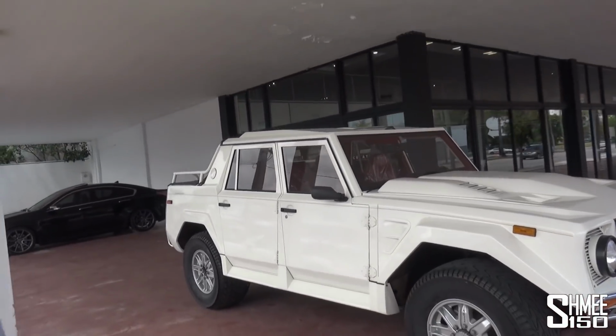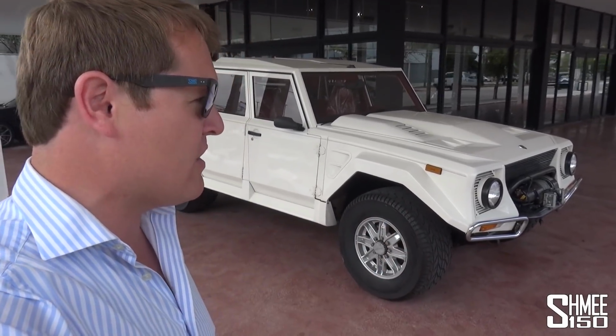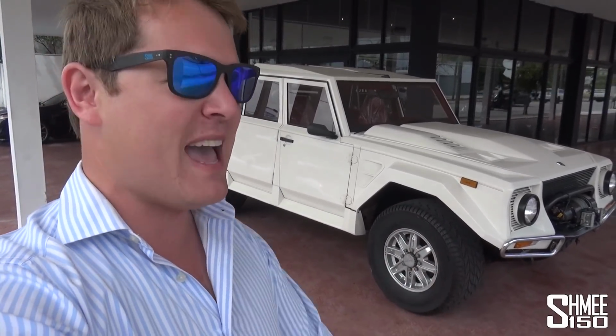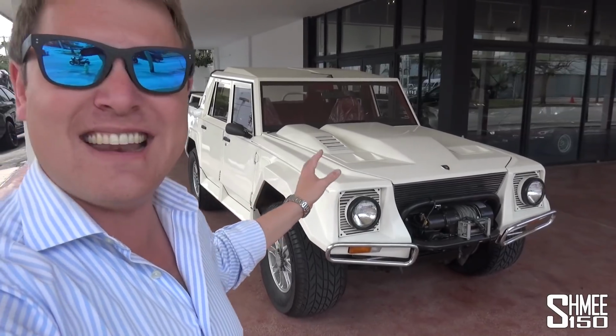And obviously now we have so many upmarket luxury top-end SUVs like the Urus, the Rolls-Royce Cullinan, the G-Wagons, all of the different models, the Bentayga, DBX, the Ferrari coming up soon as well. The list is almost endless, but this at the time was basically the only car that did anything like that.